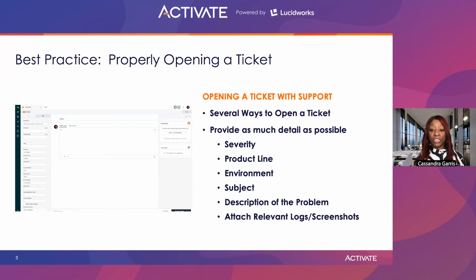As Ram stated, there are several options that a designated user has available to open a ticket with Lucidworks. There are a few essential items within the ticket once you open it that will help propel that forward. Via the support portal in Zendesk, there are certain fields: the severity, the product line, the description, and the subject title are the key pieces that will help get a clear distinction of what is going on and get things noticed quickly.